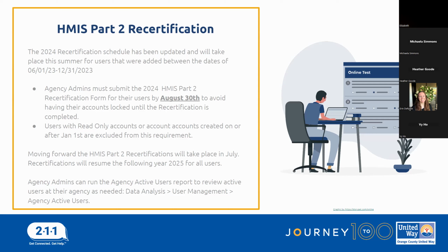We had a question if the email went out. Yes, the email did go out in July when this first started. We're going to be sending out a reminder email by the end of the week for the due date that's coming up, August 30th. So please keep an eye out, agency admins. You'll be getting an email to remind you to support your users that are required to complete this task.